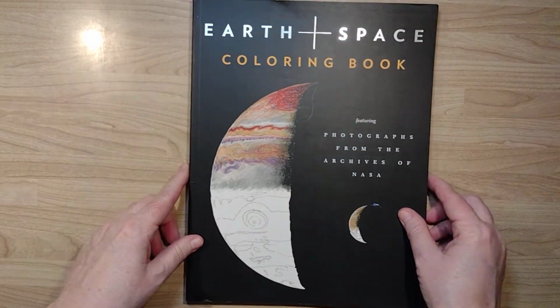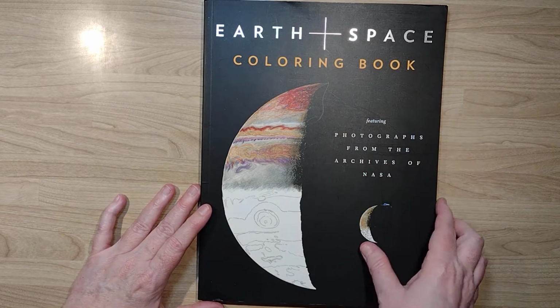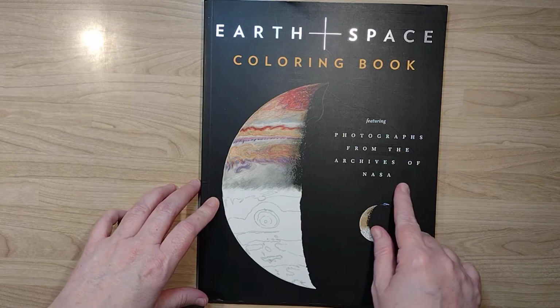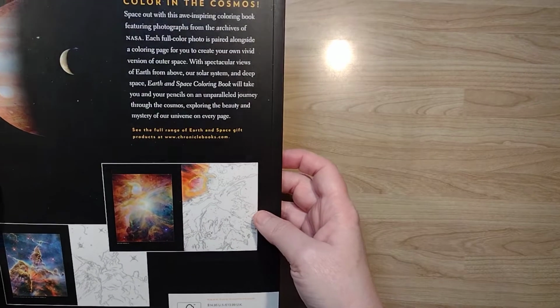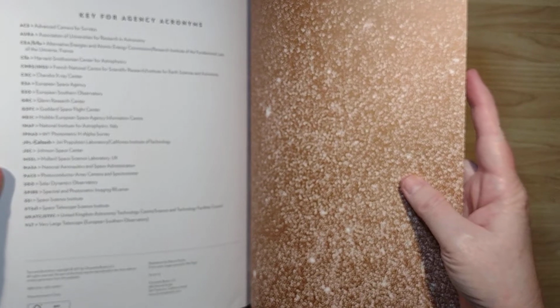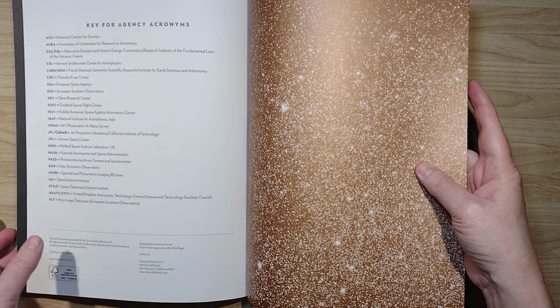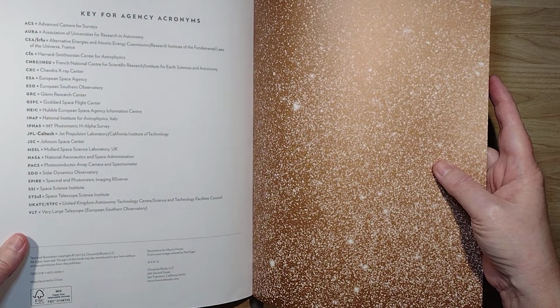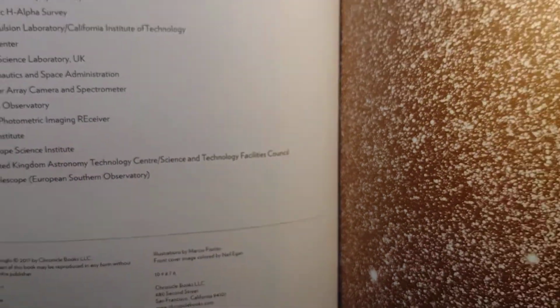So I've got it sorted into a few categories. We've got the Earth and Space coloring book kind of in its own category. These are just photographs from the archives of NASA. I think somewhere it did say who it was illustrated by. I can't remember. Oh, illustrations by Marcio Fiorito. I don't know if you can zoom in on that, but I probably said that wrong.